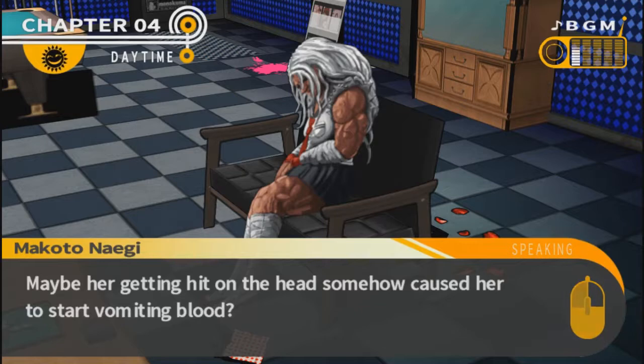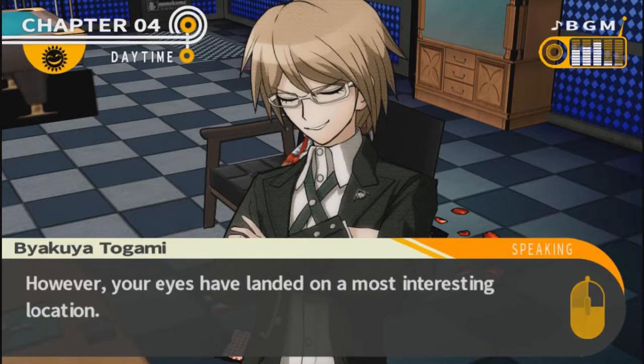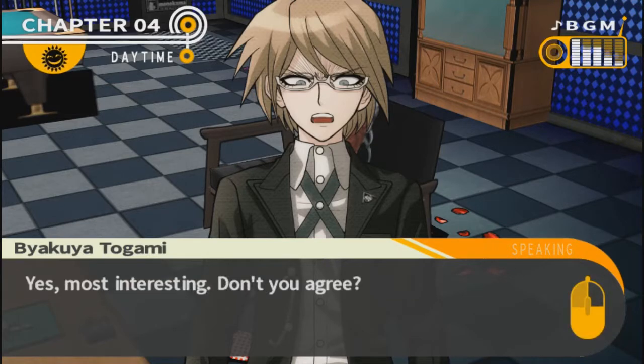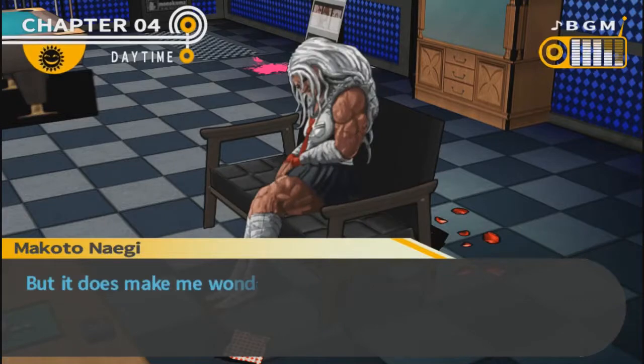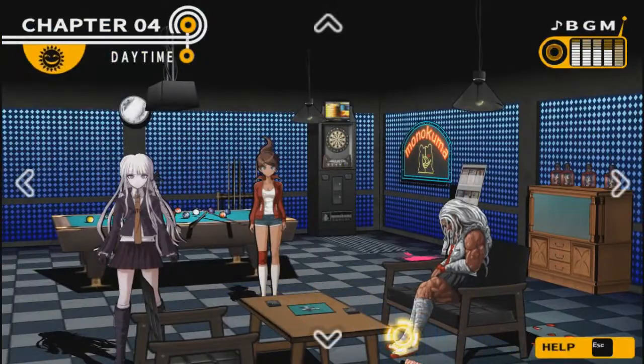Maybe her getting hit on the head somehow caused her to vomit? Not a chance. Byakuya, that's fine. However, your eyes have landed on a most interesting location. Interesting? Naturally. Yes, most interesting, don't you think? No, I don't think I'd call it interesting. But it does make me wonder. The reason Sakura vomited blood absolutely has to be connected to why she died.